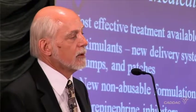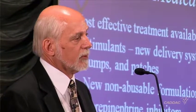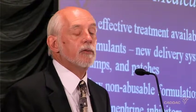Now, the advantage to Strattera is it can be used in instances where stimulants may actually worsen people's comorbidities: anxiety, tics, OCD, insomnia, and other difficulties that stimulants may have the potential to worsen. Strattera does not worsen those problems. In fact, Strattera is a very effective anti-anxiety drug, as effective as any other drug we use for anxiety management.